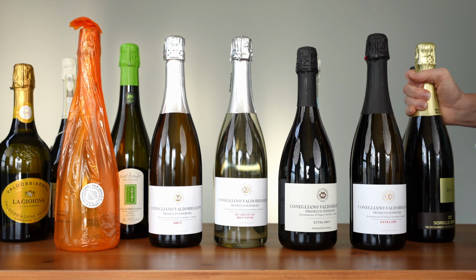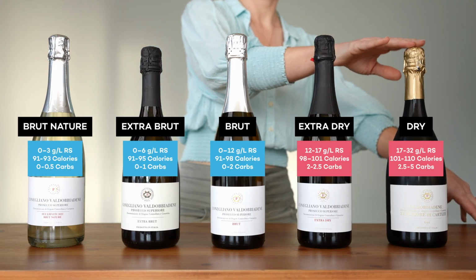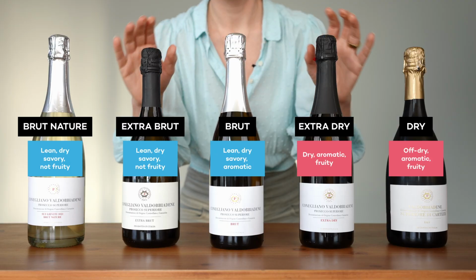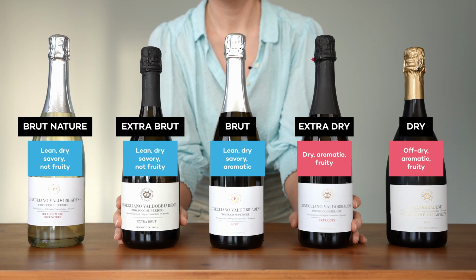Finding excellent quality Prosecco. There are 5 sweetness levels, from brut nature, the most lean, mineral, and dry style, to dry, which is actually a little bit sweet and fruit forward. You'll find most Prosecco wines range between the brut and extra dry styles, and just pick based on your preference. This is gonna lead you to the wine that you love, and they're all quite delicious.